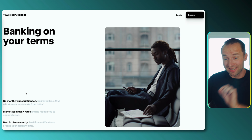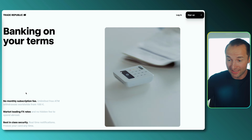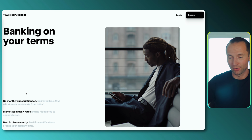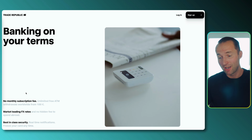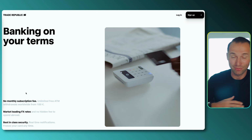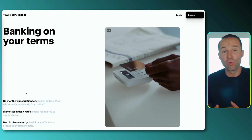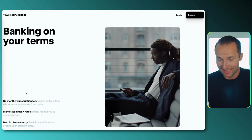And a couple more features. There's no monthly subscription fee, so that's always nice, right? Nobody wants to pay monthly subscription fees, so here it's completely free of charge. Only depending on the card that you're buying, you might pay a one-off, but they also have a virtual card, which I got, and you pay €0 for that. And for me, a really nice feature is that there are unlimited free ATM withdrawals over €100. And again, I'll get to this in a second.